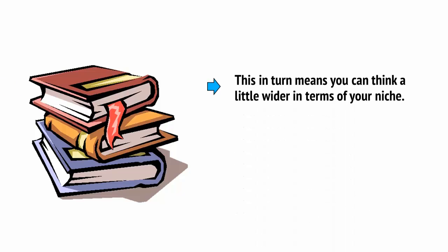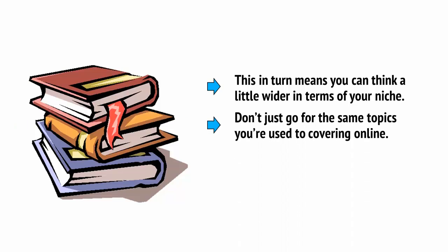This in turn means that you can think a little wider in terms of your niche. Don't just go for the same topics you're used to covering online. Think about things that mums or elderly readers might enjoy.